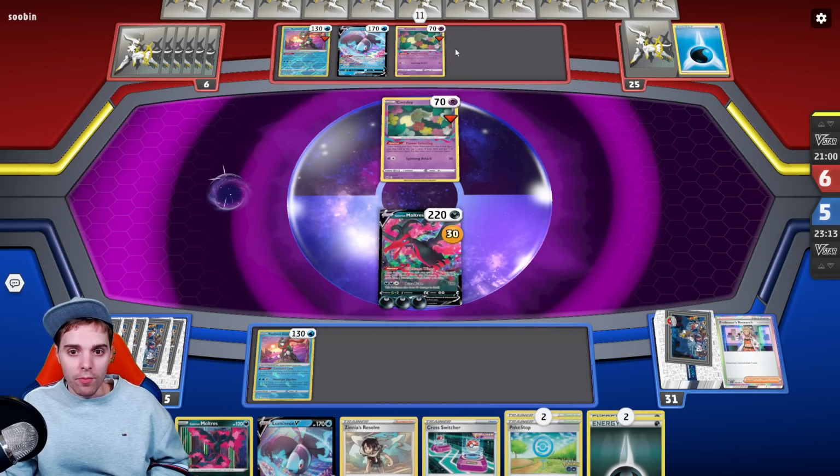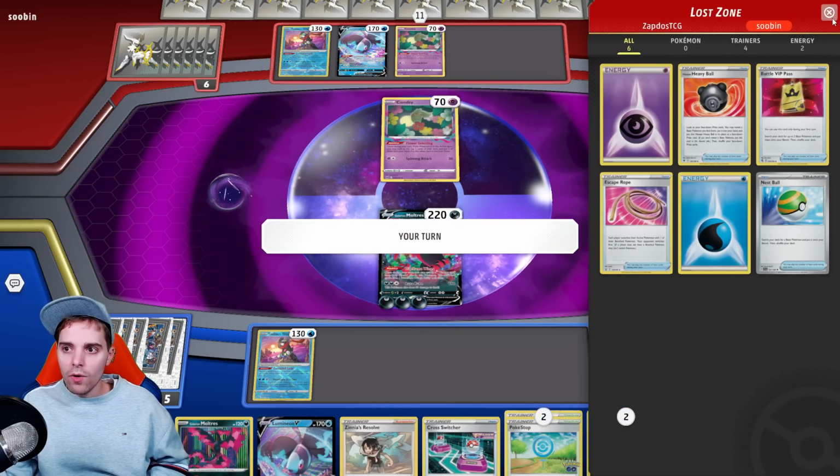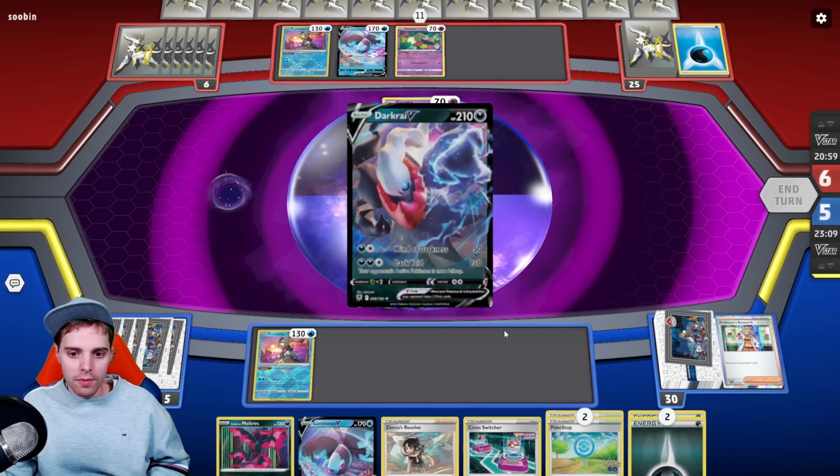They also need to find maybe a Cramorant. They're having some doubts here. Yeah, our turn, not even an attack. Wow, that's pretty bad. There's the Darkrai already.